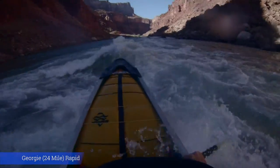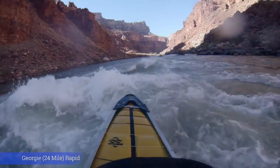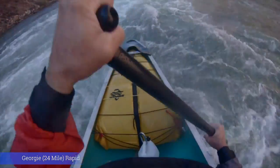Not a lot of changes for this rapid based on water level, except that in flows above about 15,000, the hole gets a little less grabby and things tend to get easier.